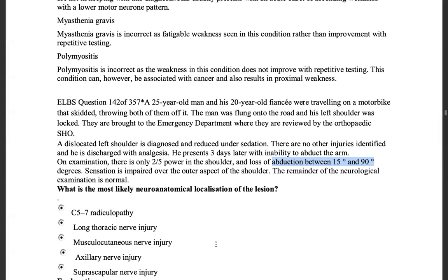The man was flung onto the road and his left shoulder was locked. He was brought to the emergency department where he was received by the orthopedic SHO. The dislocated left shoulder is diagnosed and reduced under sedation. There are no other injuries identified and he is discharged with analgesia.